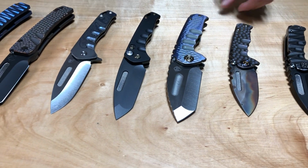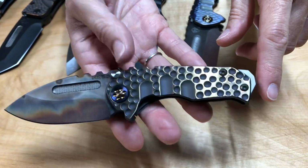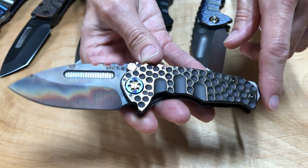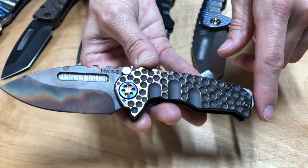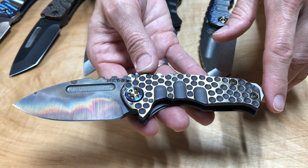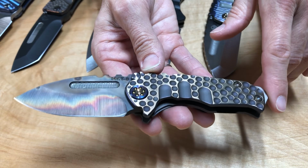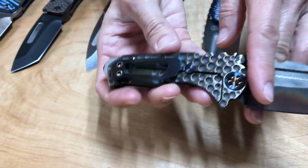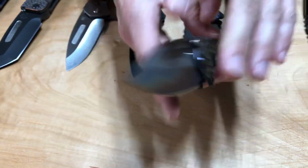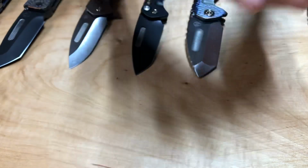And then we move on to the Micro Praetorian T, and we did have two of these. They were slightly different. There's one on the table. It's the S35 Vulcan drop point blade, laser engraving in the fuller, and this is our kind of, my son would call them moon craters. I love his names. Or this could be cobblestone. I think moon craters is very fitting. And that is a challenging sculpting to do. I know it may not seem like it, but that is super cool looking.